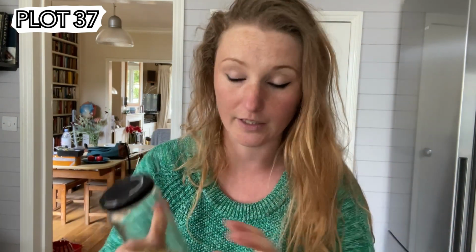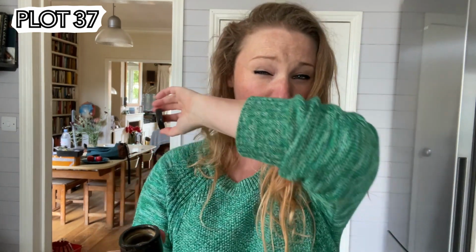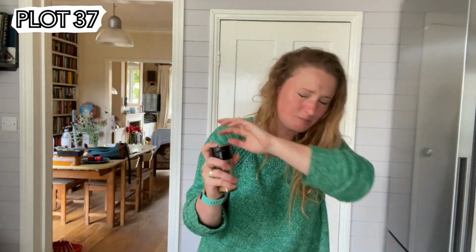Now, I'm not a great fan of aniseed. I don't particularly like licorice or anything like that. I really don't like licorice, but I like sambuca. Anyway, really delicious. And the other thing is chili flakes. I don't have many of these left actually, but this is quite a strong chili flakes.